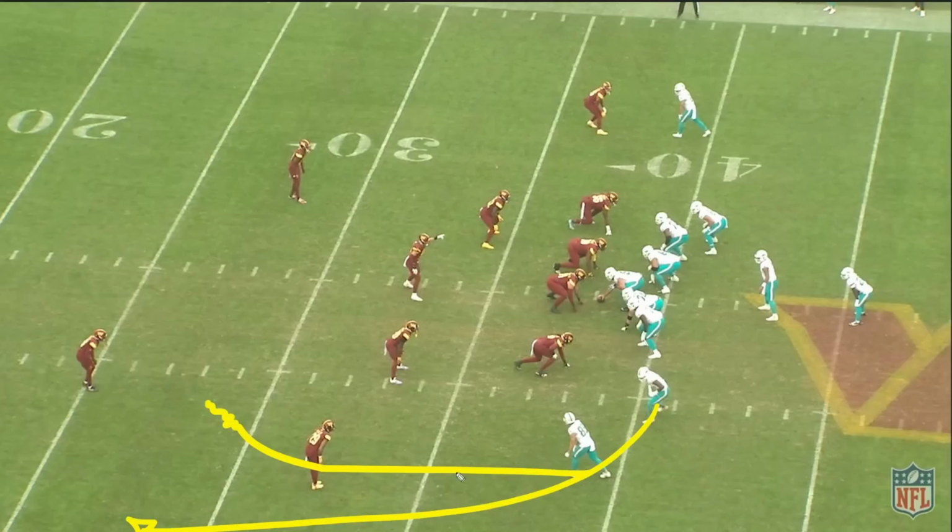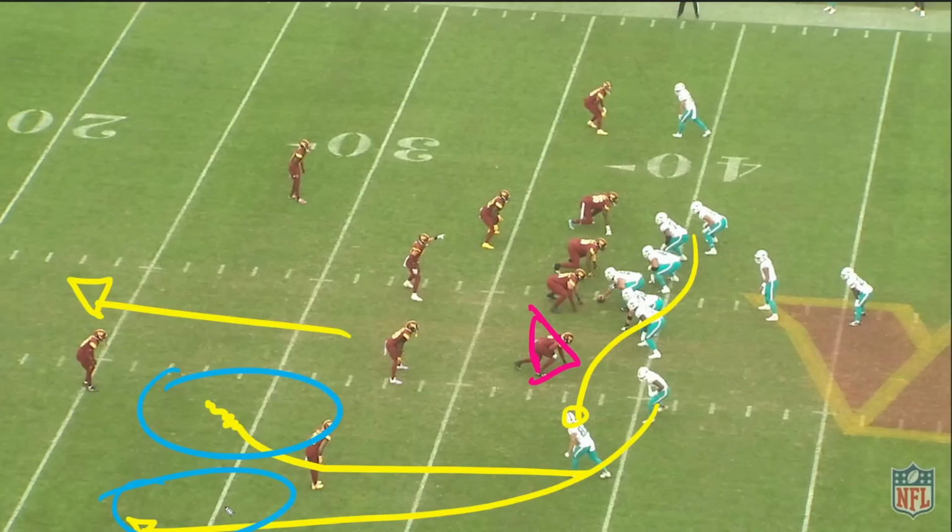Here's that wheel, rail, and then you get the flat coming across. And this is all based off a first level RPO. We're reading the C-gap defender here. So just a really nice job. Again, we talk a lot, I know a really good course on RPOs that talks about the vertical stretch of an RPO. So you're stressing yourself down the field, right? With the post, the wheel, the rail, the horizontal stretch with the flat, and the power of being able to run it between the tackles or at all. So just a really nice job.